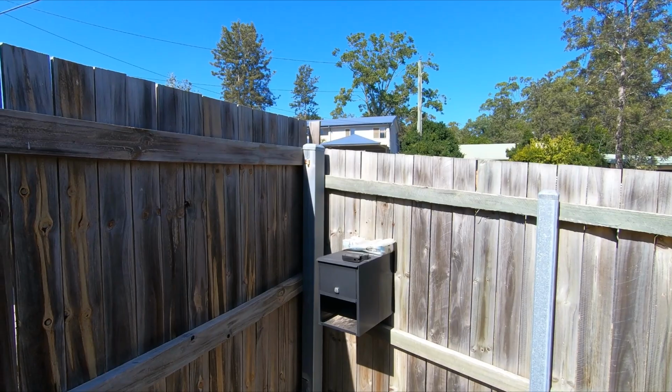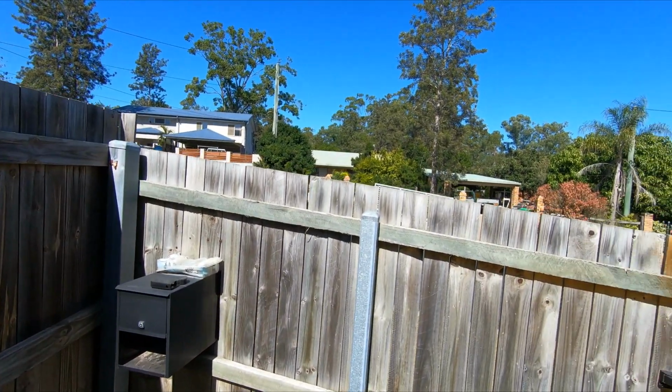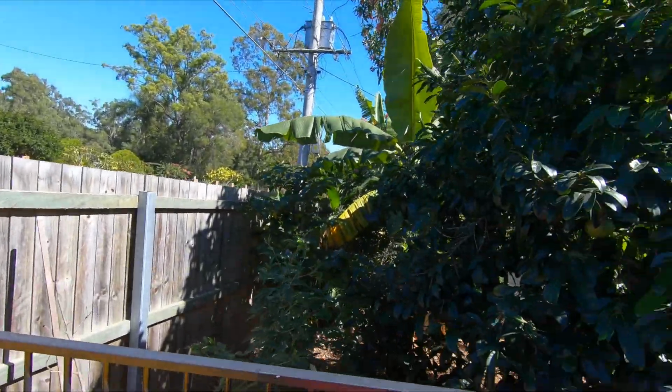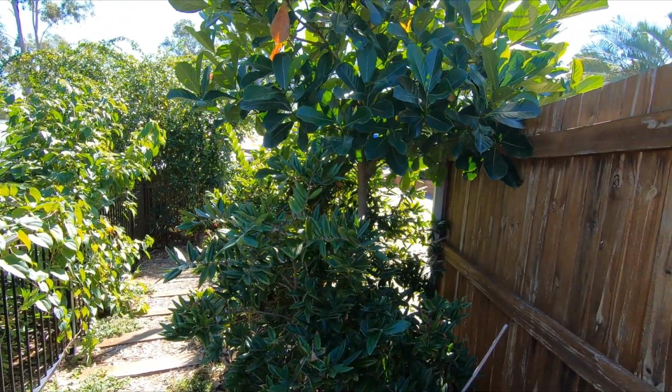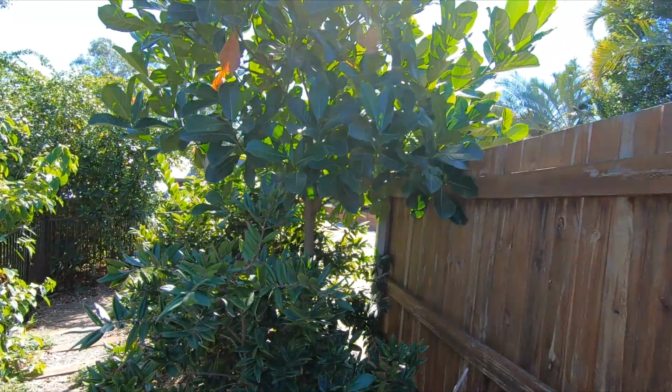You have to excuse the noise. Some guys across the road decided to returf their footpath. But as you can see, houses across the road. This is just classic suburbia. I've got a double block, so I've got half an acre, but it's still not out in the country.